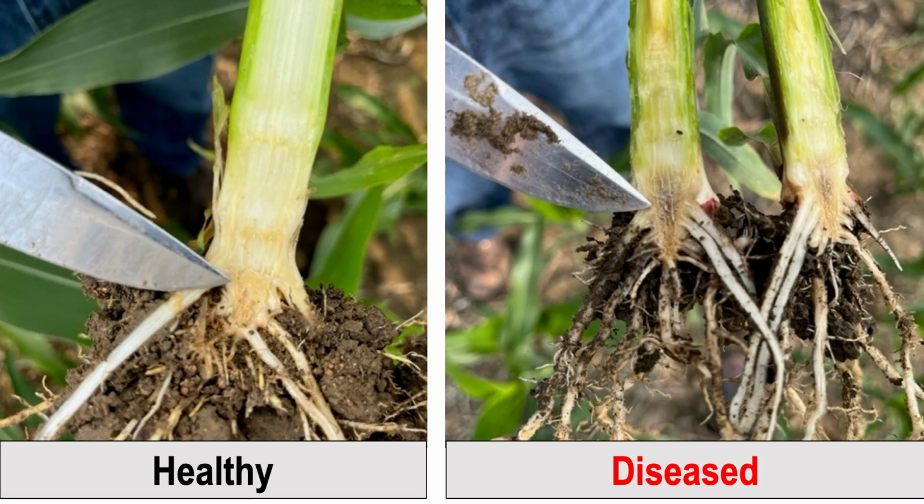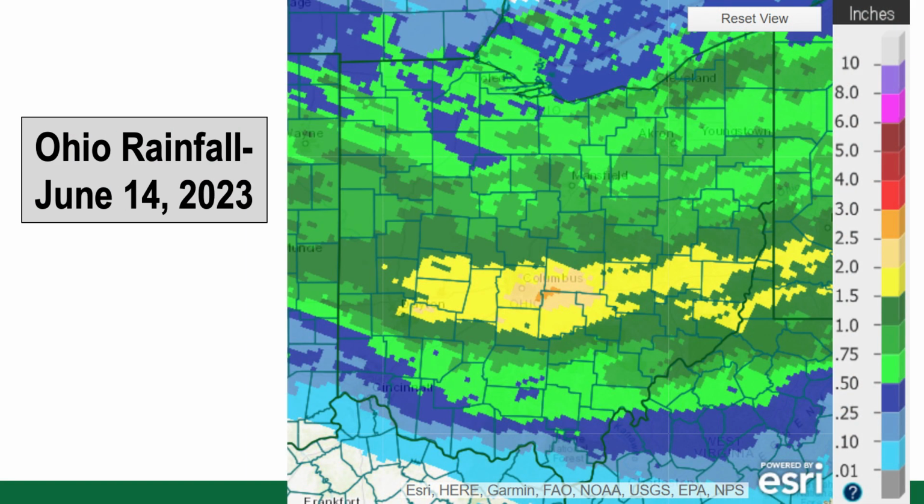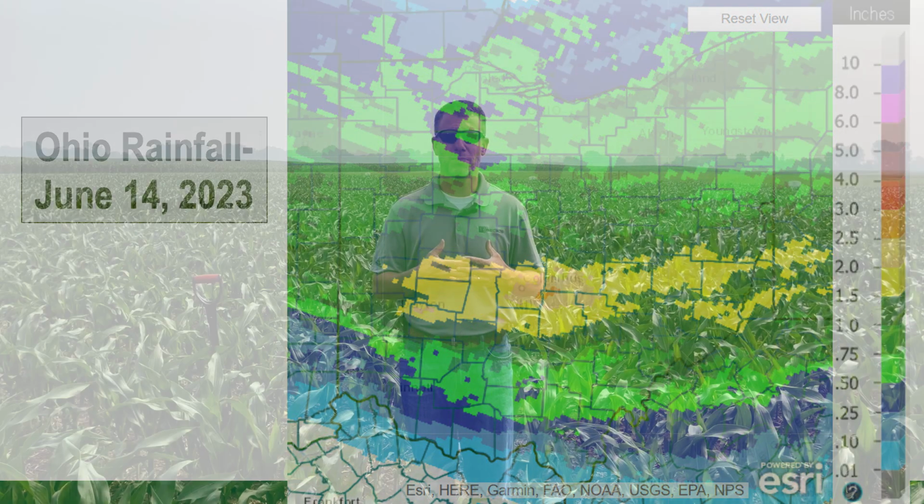But crown rot comes in from about 2-leaf corn up to about V7 corn, and it comes in one of two situations: when we're either persistently wet or we get a large rain event, say of an inch and a half or inch and 3/4 all at one time. And that's when that root pathogen actually enters the plant.